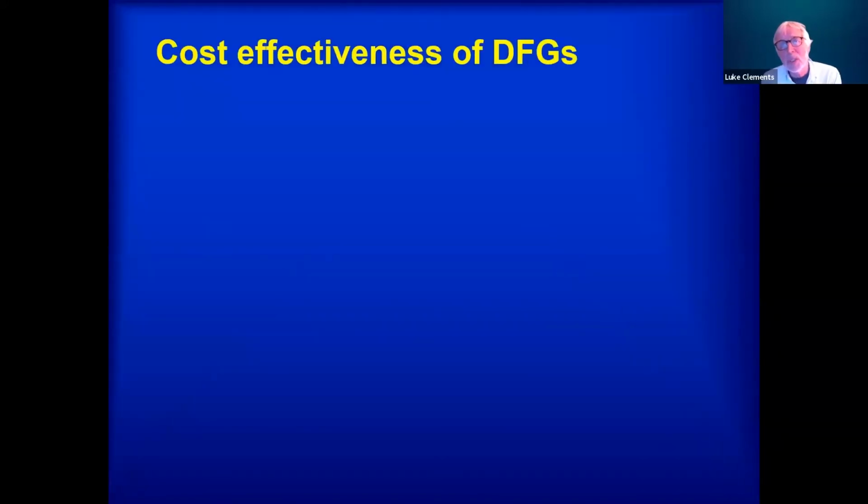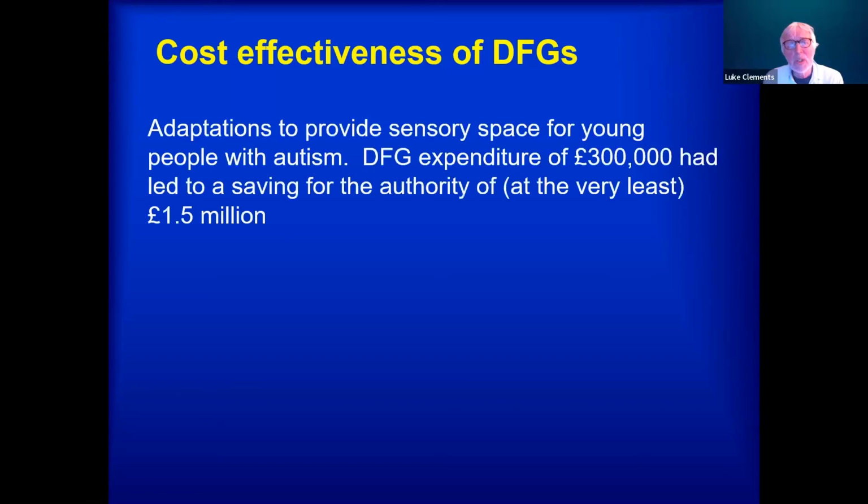Now, we did some research a few years back on cost effectiveness of disabled facilities grants, and we were interested in the group of children that Lorraine has talked about. These are young people with autism whose autism is connected with very serious sensory difficulties that can produce particularly challenging behavior, great difficulties for the families to cope. Families that were all in touch with not only the housing authority, but with the social services authority. What we looked at was following a series of children in that situation, young people whose families were waiting for adaptations and for grants.